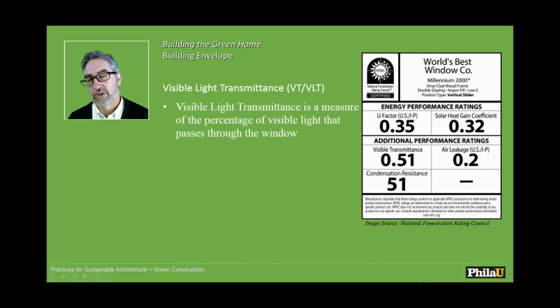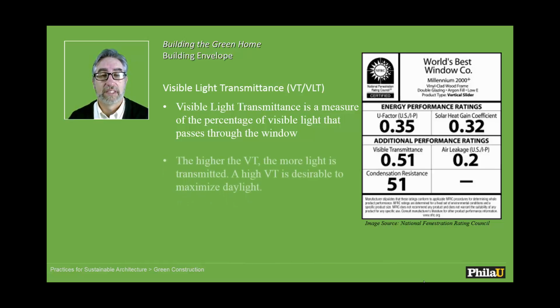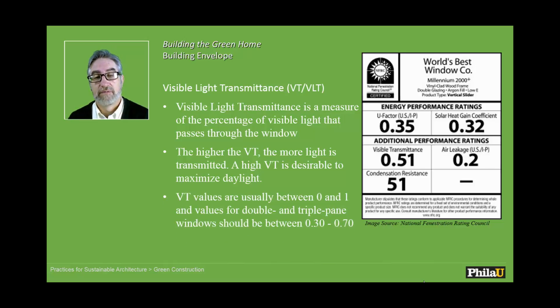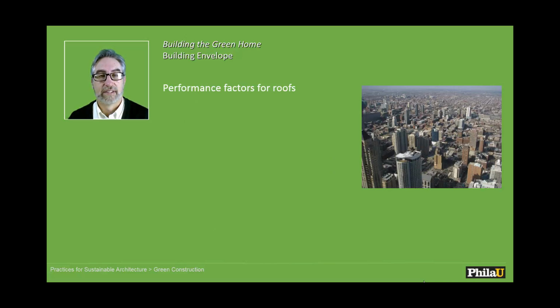Now, visible light transmittance is critical in a sustainability project because you want daylighting. And so in order to do that, you may sacrifice some energy efficiency in order to get more daylighting into your building. The higher the VT, the more light is transmitted, and we want to maximize daylighting. VT value is usually between 0 and 1. And as you get more and more into sustainable design, you'll see this as a really critical factor in how you're selecting your materials.